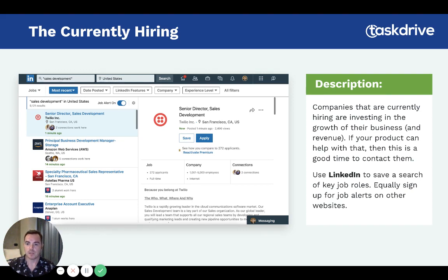And what's great about the LinkedIn searches is that you can save job alerts. You can save the searches so you get alerts when these new jobs are posted. So on a daily, weekly, monthly basis, you get a new list of leads that you could potentially target. Of course, you need to take that information, try and work out who the hiring manager is and enrich their contact details before you put them in your outbound sequences.